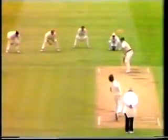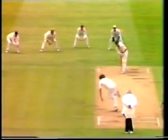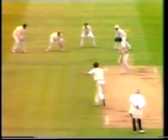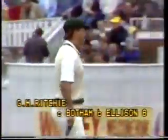Yes, really terrific this. Slanted in at him, just moving away fractionally, and beautifully picked up there by Ian Botham. Noticeable his hands weren't on his knees then when it was edged. Greg Ritchie making his way back to the pavilion. Caught Botham, bowled Ellison for 8.